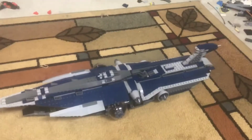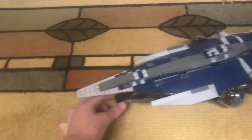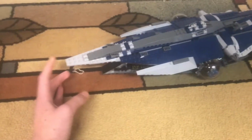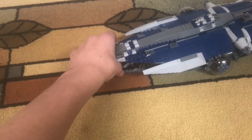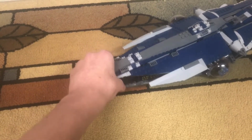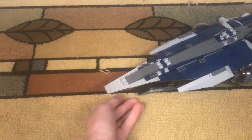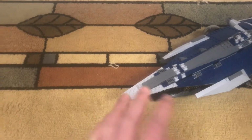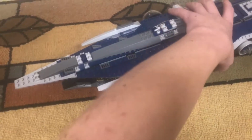So number 10 for me is the Lego Star Wars 9515 Malevolence from 2012. This had a retail price of $120. It has 1,094 pieces. Came with 6 minifigures, I believe, but I do not have my minifigures with the set right now. I don't know where they are. But let's go over the features of this thing.